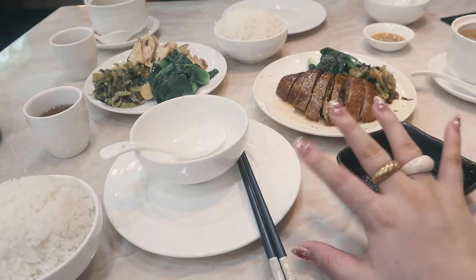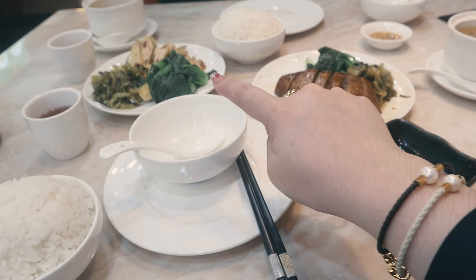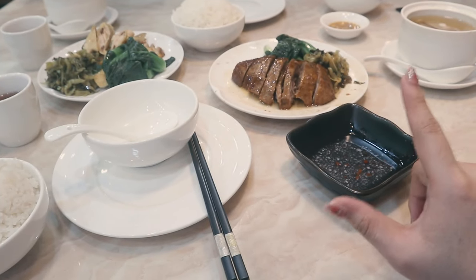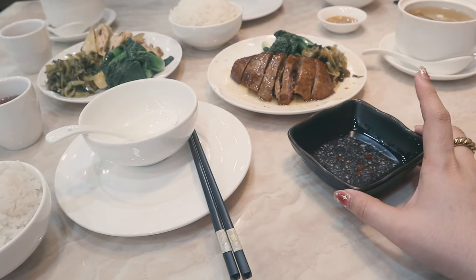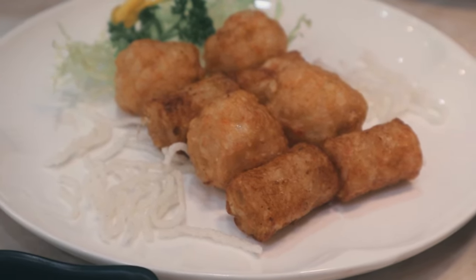Very late lunch spread. We have marinated goose, plain chicken, tapos meron kaming rice. We're just waiting for our shrimp dumpling. Should be out in a minute. Let's eat.